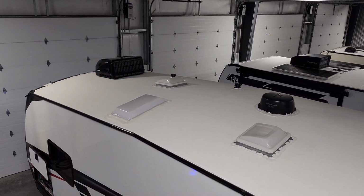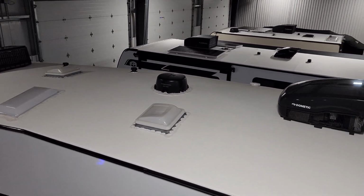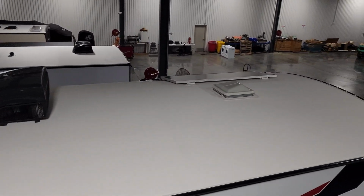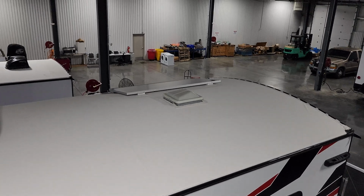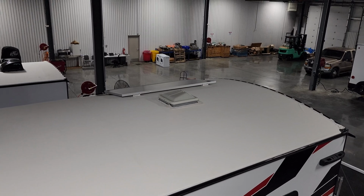All right, guys, I wanted to hop up here real quick and just kind of show you what the roof of the 3018 might look like for you here. So let's kind of start back here in the back and we'll work our way forward. First things up, this was ordered with a solar panel. So you can see that 200-watt solar panel over there on the side.